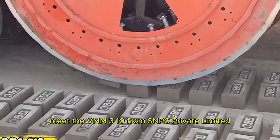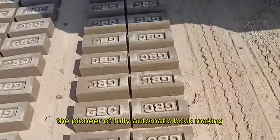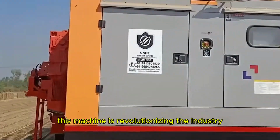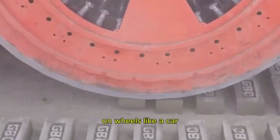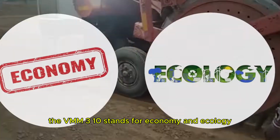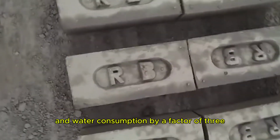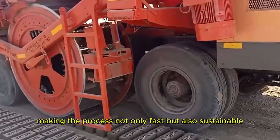Meet the VMM310 from SNPC Private Limited, the pioneer of fully automatic brick making. This machine is revolutionizing the industry by producing 12,000 bricks per hour on wheels like a car. The VMM310 stands for economy and ecology. It reduces labor and water consumption by a factor of 3, making the process not only fast but also sustainable.